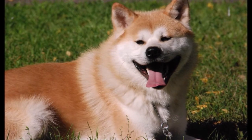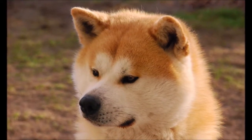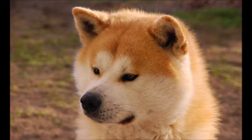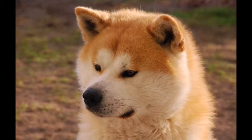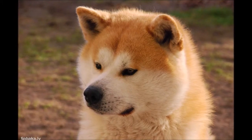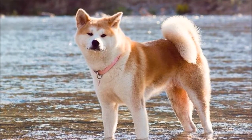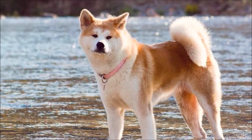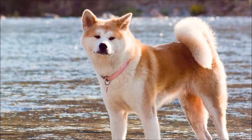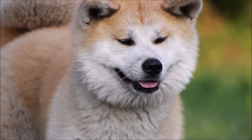The Akita should do well on a high-quality dog food, whether commercially manufactured or home-prepared with your veterinarian's supervision and approval. Any diet should be appropriate to the dog's age, puppy, adult, or senior. Some breed experts recommend that Akitas aged 7 years and older be fed a light or less calorie-dense diet as a defense against possible onset of kidney disease.